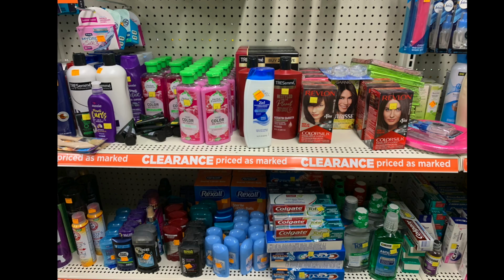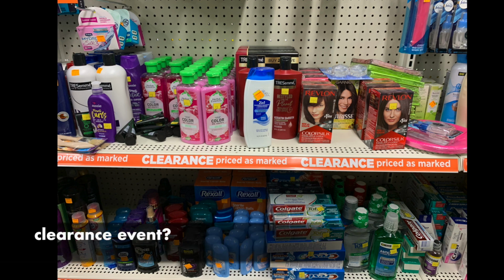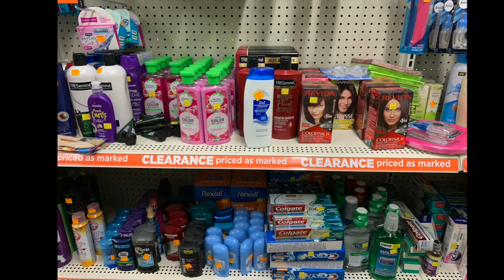One thing I want to talk about before we dive into the deals: I was in Dollar General last weekend and I noticed a lot of merchandise in the clearance section that was neatly organized, and I'm like, this is staging for another clearance event. I knew it. I could see it. I visited 2 different stores and all of the stuff in the clearance section was identical.